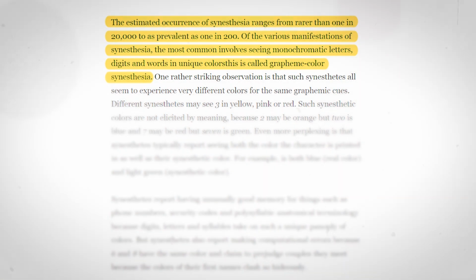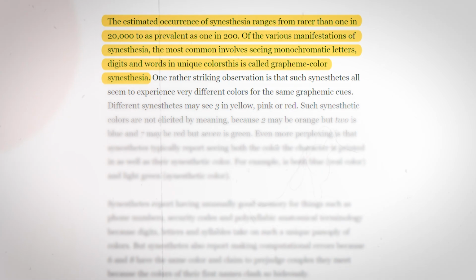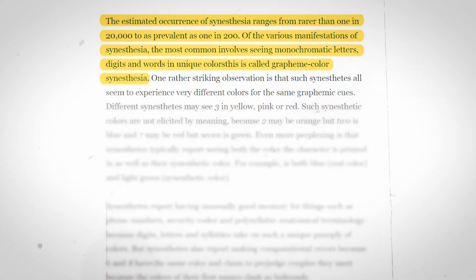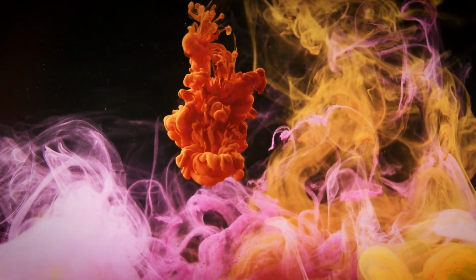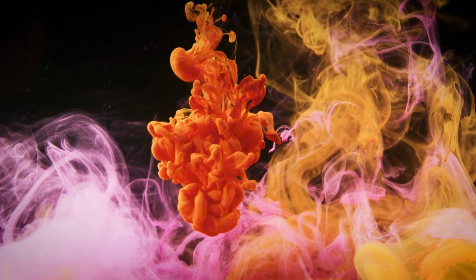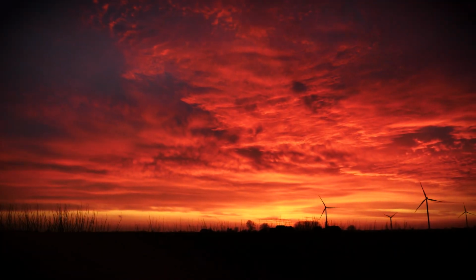The estimated occurrence of synesthesia ranges from rarer than 1 in 20,000 to as prevalent as 1 in 200. Of the various manifestations of synesthesia, the most common involves seeing monochromatic letters, digits, and words in unique colors. This is called grapheme color synesthesia. One rather striking observation is that such synesthetes all seem to experience very different colors for the same graphemic cues. Different synesthetes may see 3 in yellow, pink, or red. Such synesthetic colors are not elicited by meaning, because the second O may be orange, but 2 is blue, and the seventh O may be red, but 7 is green.